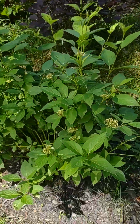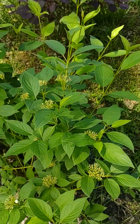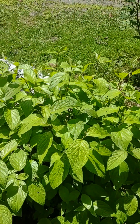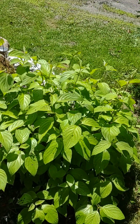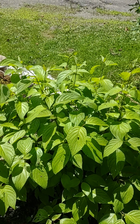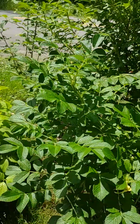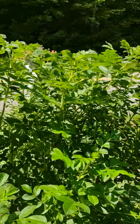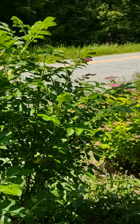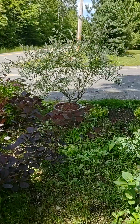My dogwood is doing good here. It has a berry on it. One berry. And this dogwood, the neon burst. I can't wait to see what this looks like in the fall. It's supposed to turn super colorful. And the Japanese beetles are feasting on my Japanese rose bush, which I don't mind. If they're all on this bush, they're leaving everything else alone, so I'm happy about that.